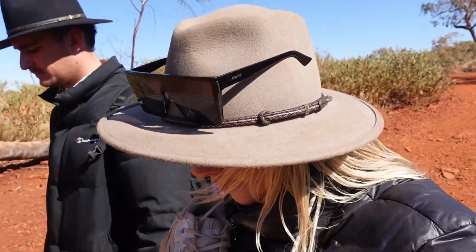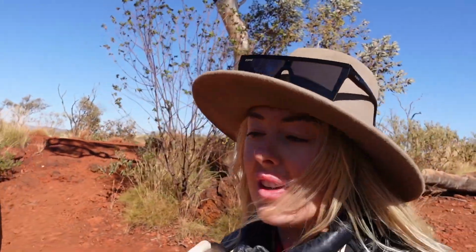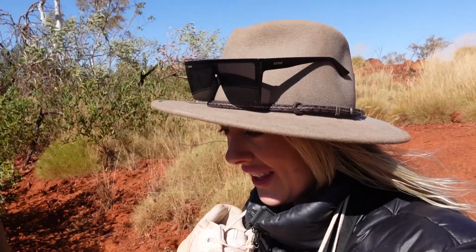I hope that the sun is maybe on the water, because I would like to enjoy a swim instead of being scared out of it by how cold it is. But yeah, let's go down into the gorge and see how this one compares.